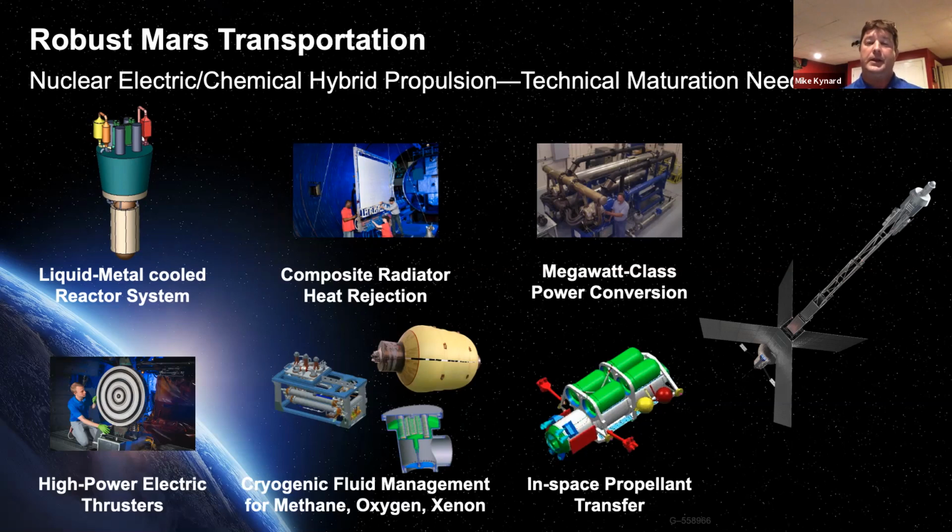The MTAS study has baselined a Brayton cycle, and Brayton cycles have been looked at over several decades, and they've done a lot of work on bringing those up, but they're usually between 10 and 100 kilowatt systems, and we're going to need to be able to convert megawatt power. So we'll need to build upon that.